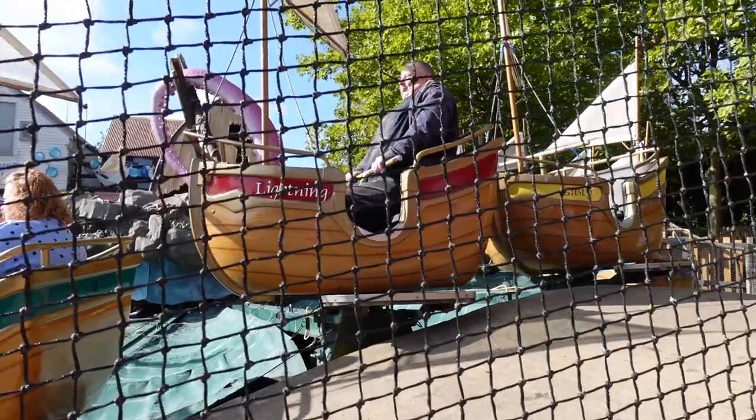Today we're going to try out some of the new family rides, SeaStorm, Barrell Bail and Trawler Trouble, as well as some of the old rides such as Tiger Rock, and we'll have some re-rides on Toon Blaster.